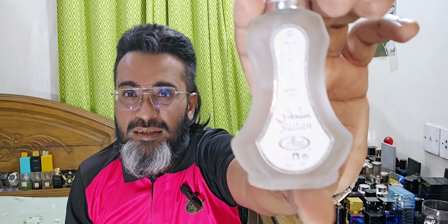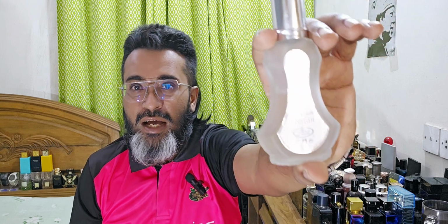For scent of the late night, early morning, I'm wearing Al Rehab, and this is called Sultan. This fragrance I got a long time back. It's not part of the list, but I just want to sniff it and use it. It's a little bit fresh, a little bit herbaceous, very nice. Smells like a very expensive perfume for a very good budget. It also comes with a perfume roll-on. So if you like this kind of budget segment, you can try this list today.